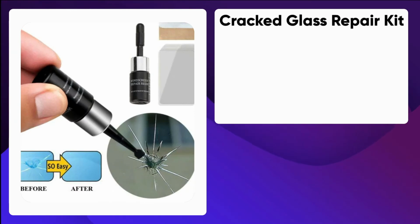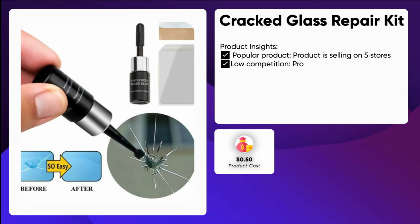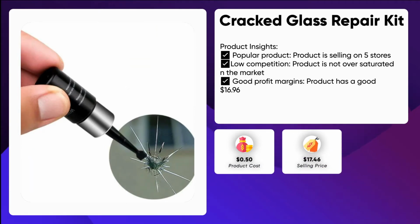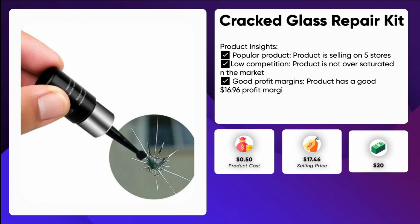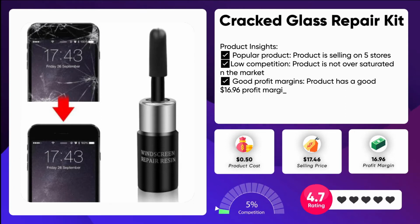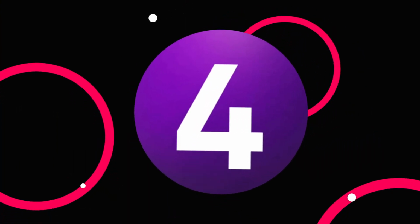Cracked Glass Repair Kit. Our Cracked Glass Repair Kit can help you by injecting nano-level resin repair fluid to restore the original hardness of the windshield. Fast repair speed. Small cracks and debris can be easily repaired to prevent the broken area from expanding. Professional quality and lasting effect. Invisible repair.